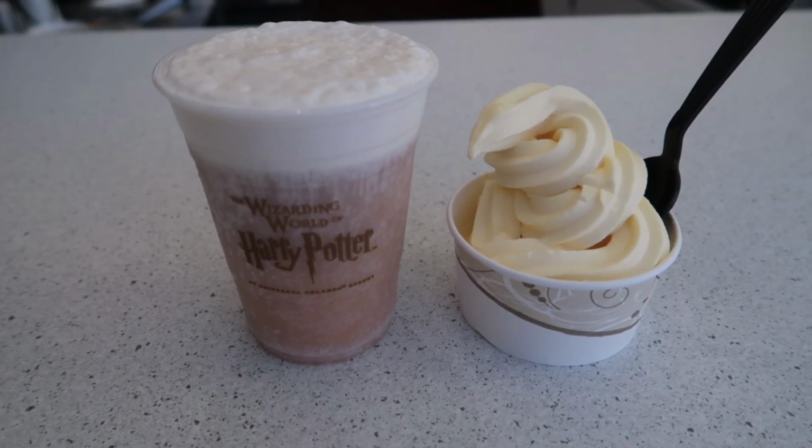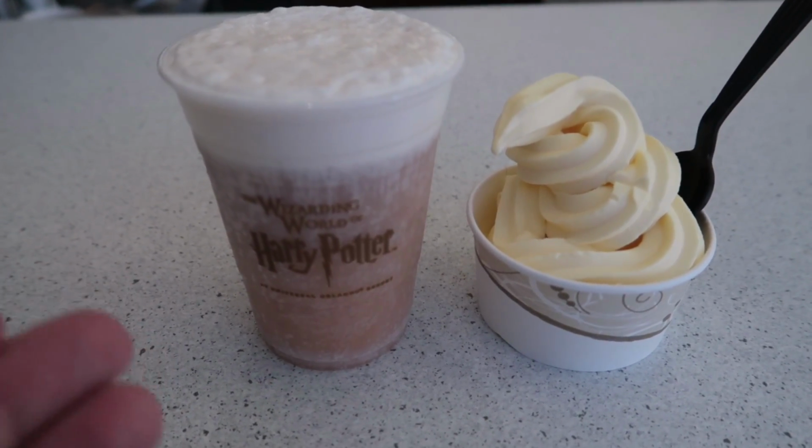Okay, I have made it back to Schwab's with my Butterbeer. I didn't take a sip and I didn't spill a drop. Now it's time to order the Dole Whip. So here we are, side by side for the first time. A Butterbeer and a Dole Whip. Now I must admit, I was a bit tricky. I'm not going to compare the two to determine which one is better.